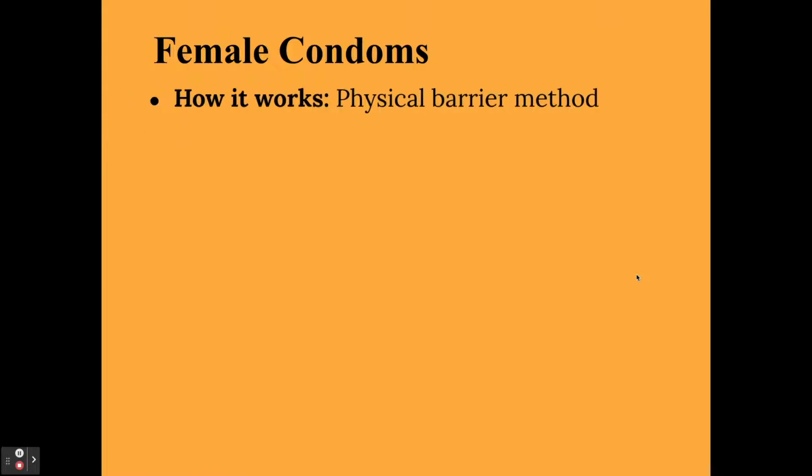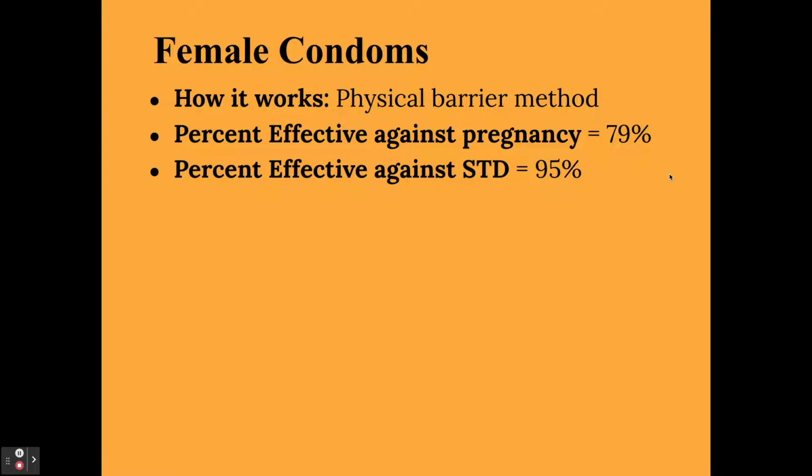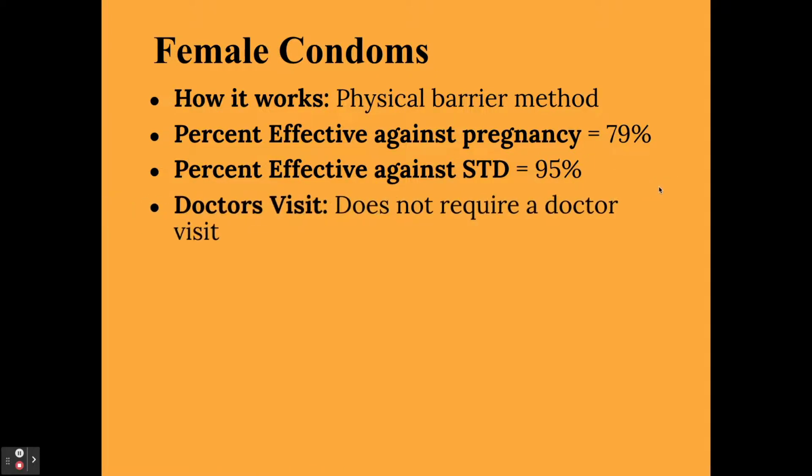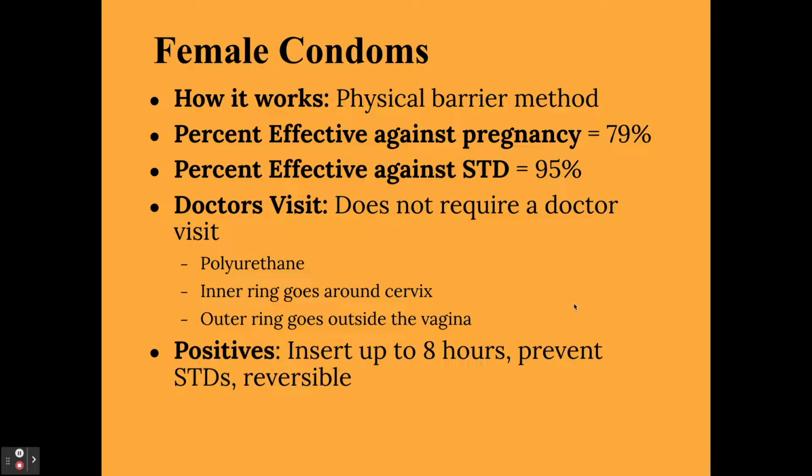There are female condoms. This is another physical barrier method. They're about 79% effective against pregnancy, so not as effective as a male condom. Against STDs, about 95%. So again, not as good as a male condom, but still better than nothing. It does not require a doctor's visit. And these are pretty much made of polyurethane. It has an inner ring that goes around the cervix, and then an outer ring goes around the outside of the vagina. So the positives is that it can be inserted for up to 8 hours.